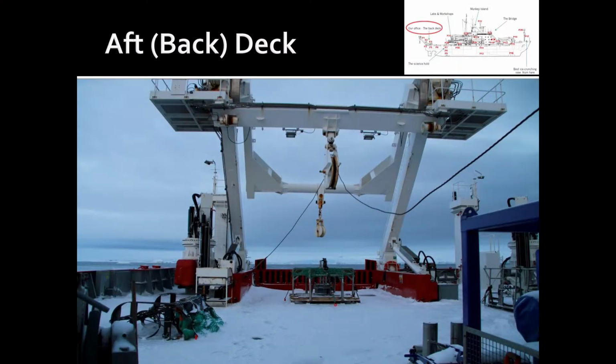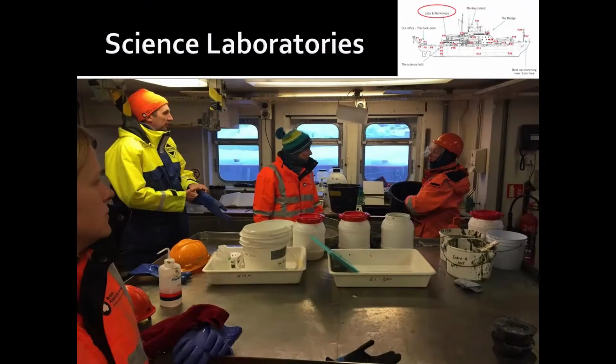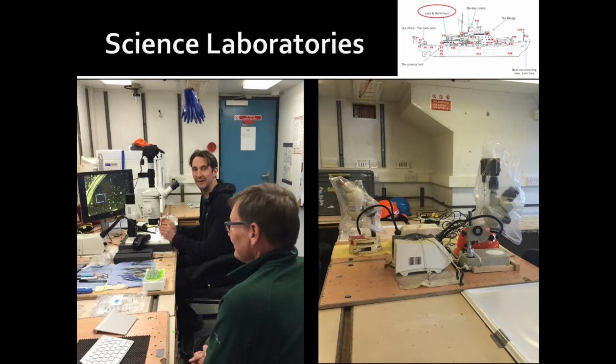This is our main workplace, the aft deck. So we spent quite a bit of time out here and then also in this lab, which was just directly off that deck. There are also several other labs, and for each of these labs we had to climb through watertight doors to get to them. So you can imagine it can be quite difficult at sea when you're carrying lots of specimens to climb in and out of doors.